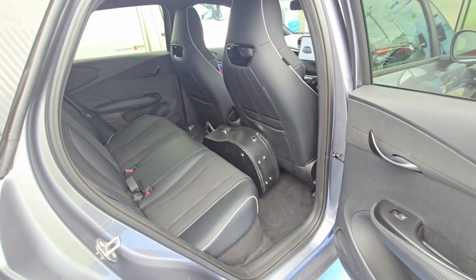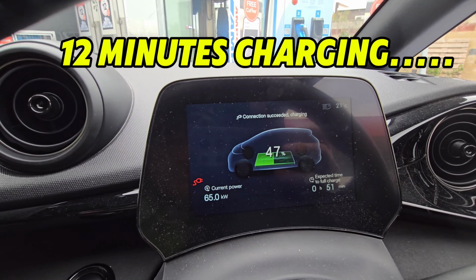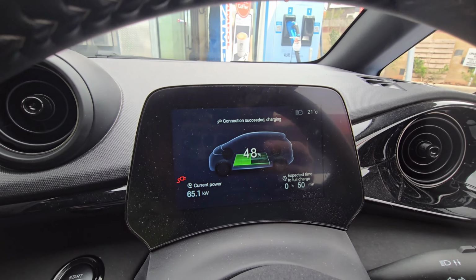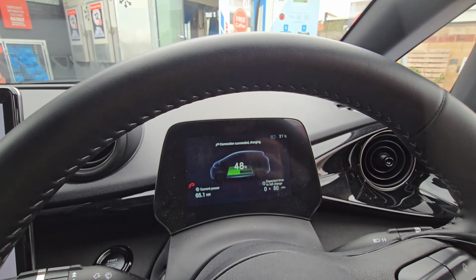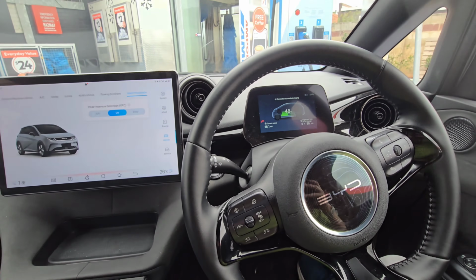So that's the rear. At 12 minutes, I'm up to 47%, so I guess that's not terrible, but it certainly could do with being a bit faster. I hope my next EV that I buy after the Atto is going to be a little bit faster to charge, because I know that is a big turn off for a lot of people when they buy an EV.